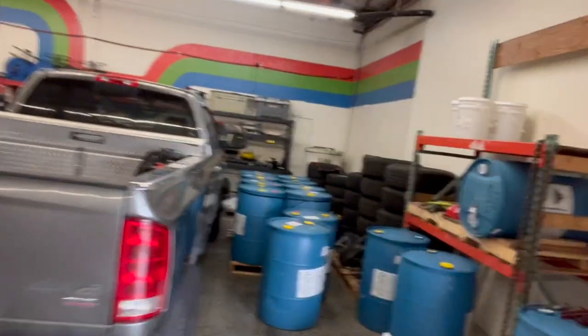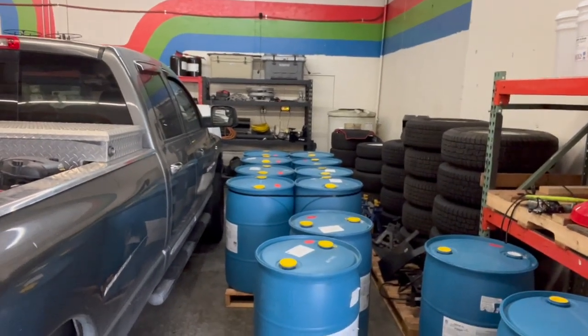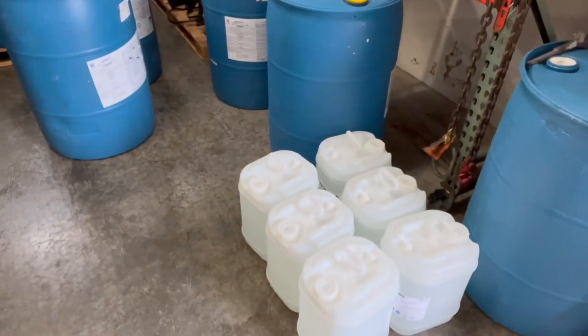along with a whole bunch of bleach. We got a lot to do. That's all sodium hypochlorite right there. 10 barrels brand new, plus a couple we already had, and a bunch of surfactant, which we're running through these Comet P40s now for soft washing.